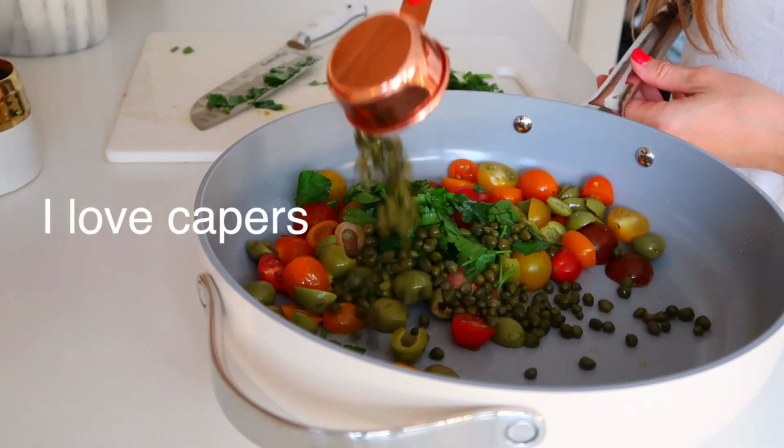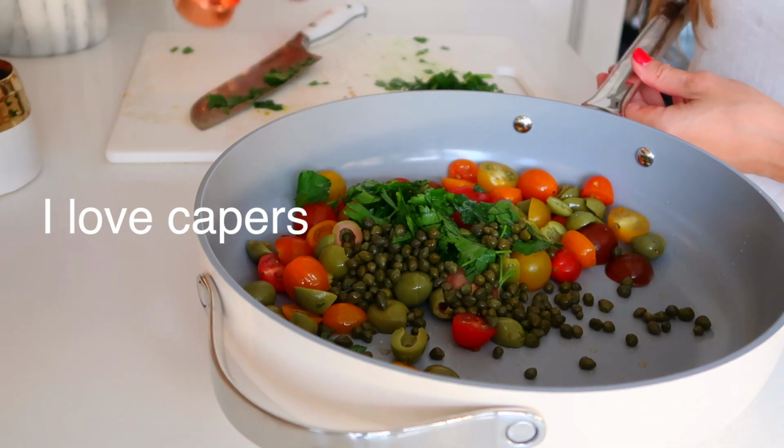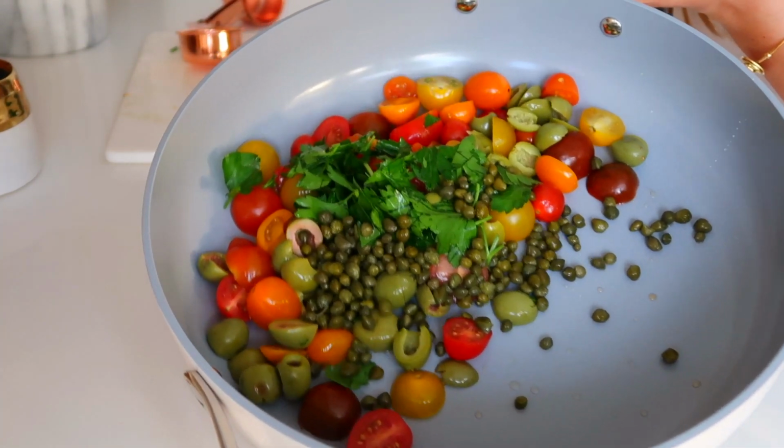This is the whole reason I chose this recipe, because it included capers. Anytime there's capers and olives involved, I'm on board.